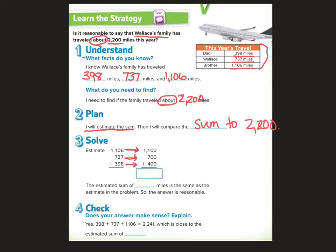Now we're going to add them together. So I have 0, 0. Now I need to add my hundreds place. 7 and 4 makes 11, plus 1 more is 12. And 1 makes 2, 2,200. The estimated sum of 2,200 miles is the same as the estimate in the problem. So the answer is reasonable.